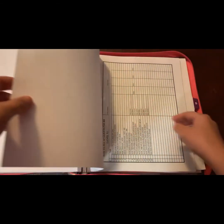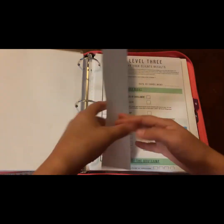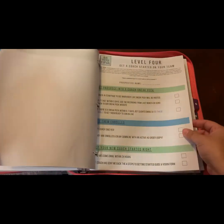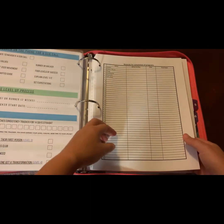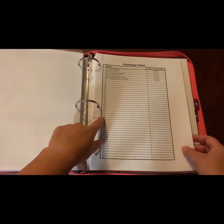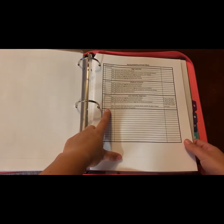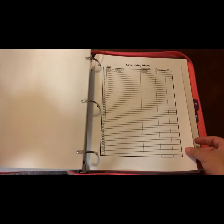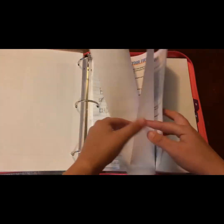Number 4, I have as my coach items. I made these new sheets. We have how to start up a client, how to start up a coach, and then I have ideas for rewards for completing the programs, challenge ideas for challenge programs, accountability group ideas, advertising ideas, and then of course more notes that I have gone over before, things that I just started in the beginning and wanted to keep.